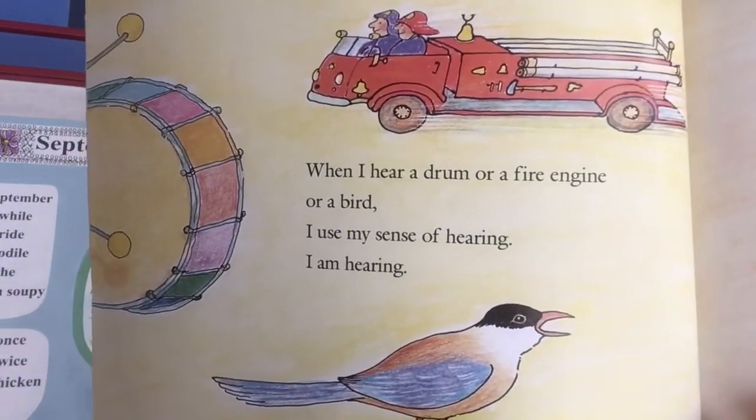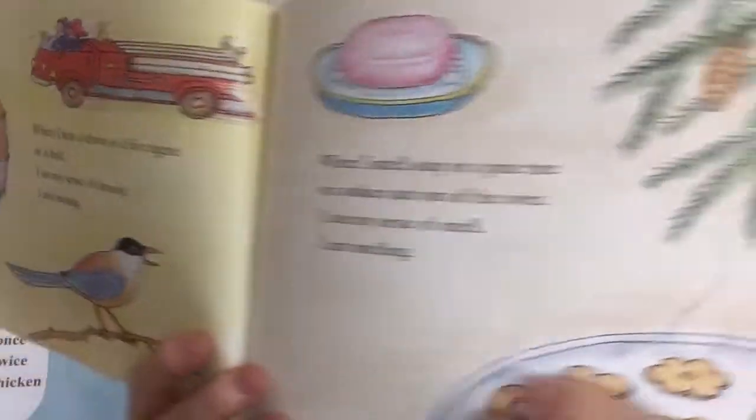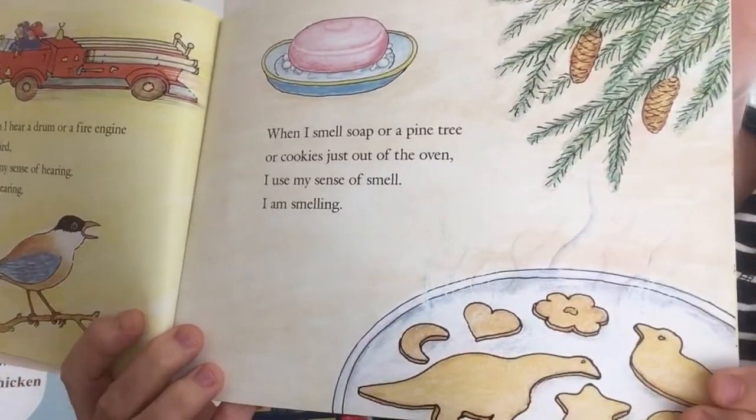So here are all the things he can hear, and here are the things that we smell.